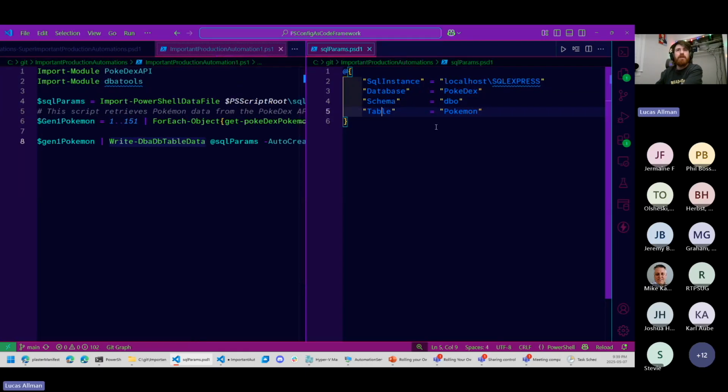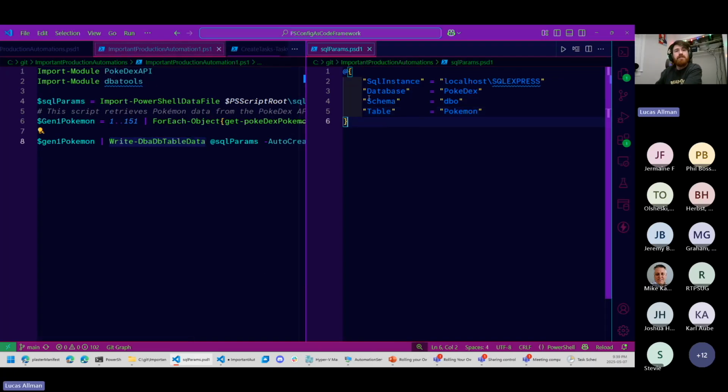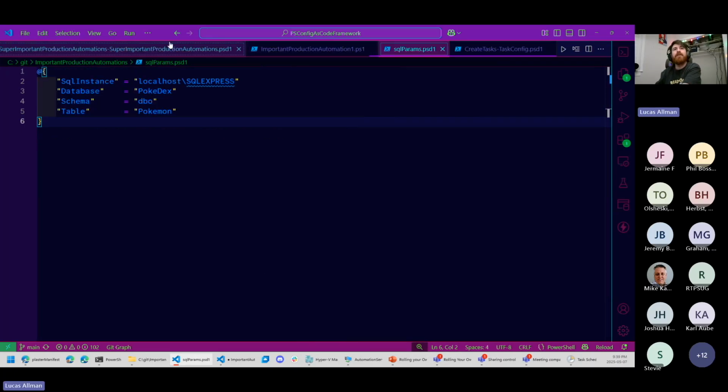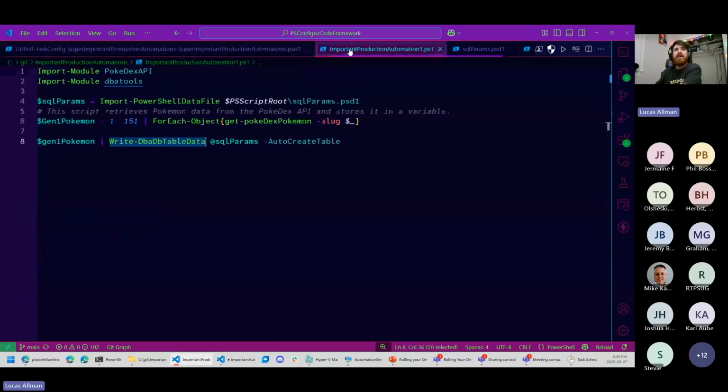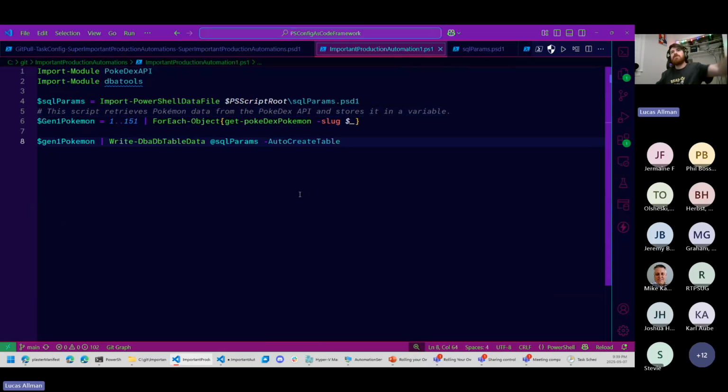But now I've put them into a hash table, saved it as a PSD1 file, a PowerShell data file. I'm importing that file as SQL params, and I'm splatting it to that command. Didn't have to, but it just felt like a nice little illustration of the power of using PowerShell data files. So that is kind of the full circle piece of it.